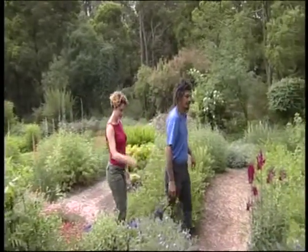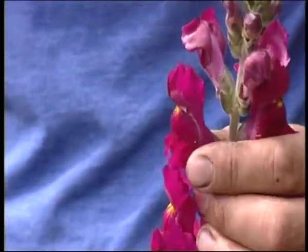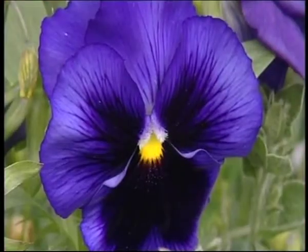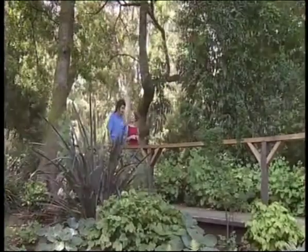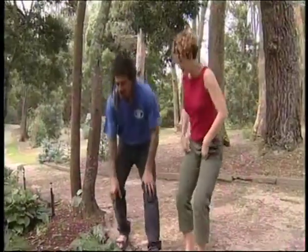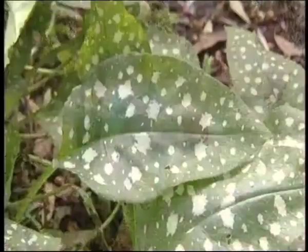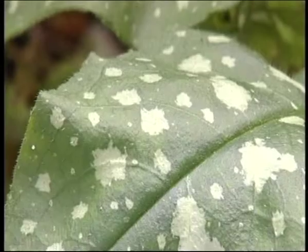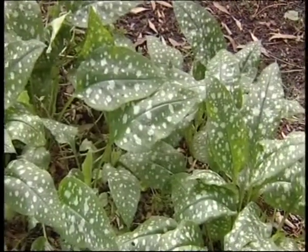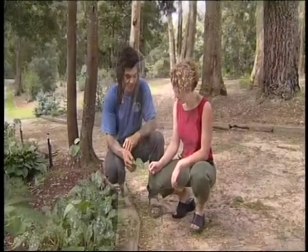What's this one here? Oh, this is just one of the old-fashioned snapdragons. Why is it called that? Because kids used to play with them and you could make them snap. Well, this is quite an interesting one for most people. These are pulmonarias, or as you can see, the spots on the leaves. Which is like the what? The common name is lungwort. They get their common name from a couple of centuries ago because it looked very similar to a lung.